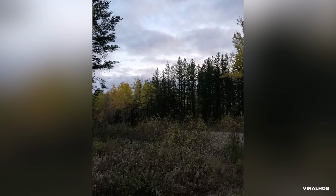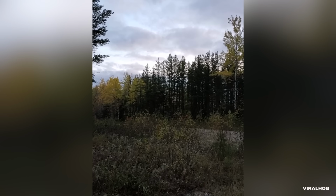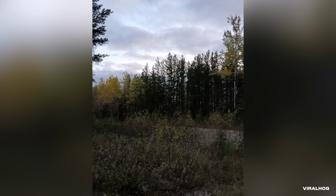It almost sounds like a gust of wind whistling through the trees. Maybe it's an animal crying for help deep in the forest. Let's keep listening to see what comes to mind.